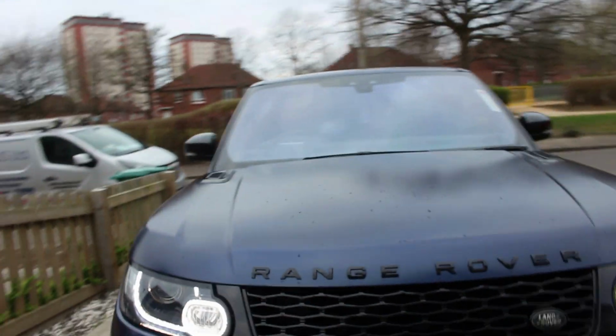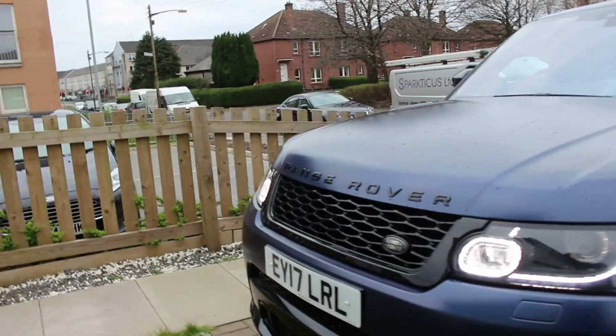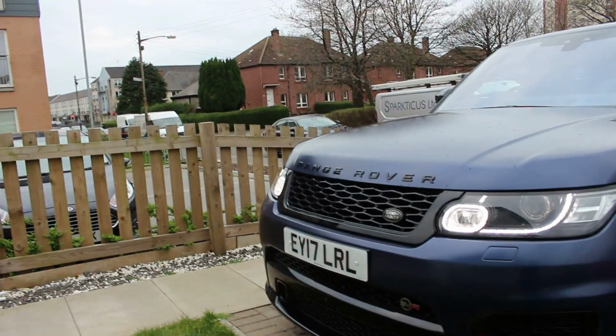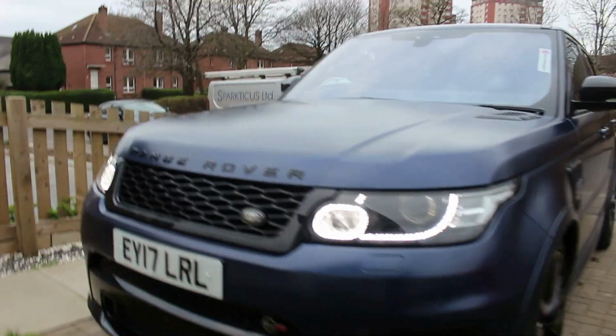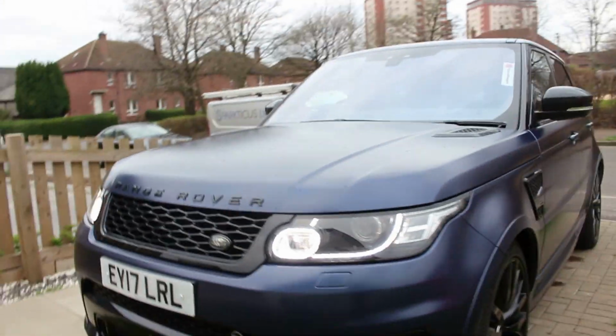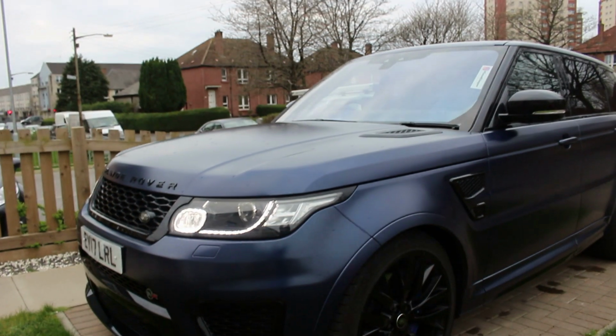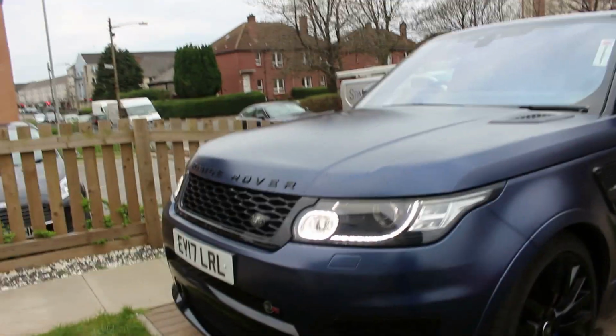So as you can see, this is the 2017 model, if not obvious by the plate. It's the SVR, which means it gets a 5-litre supercharged petrol engine. There are little SVR logos in the front and rear of the car, and SVR logos on the inside to reinforce the fact you've got something special. If you don't know that by looking at it, then hey ho.